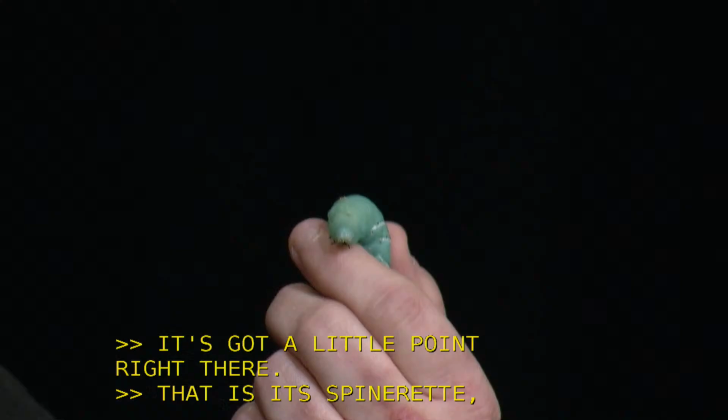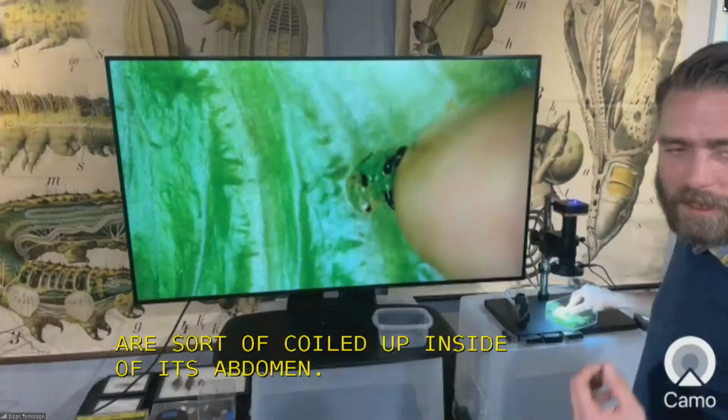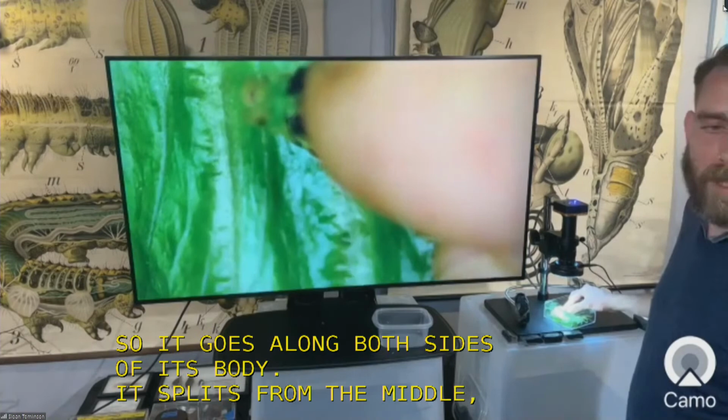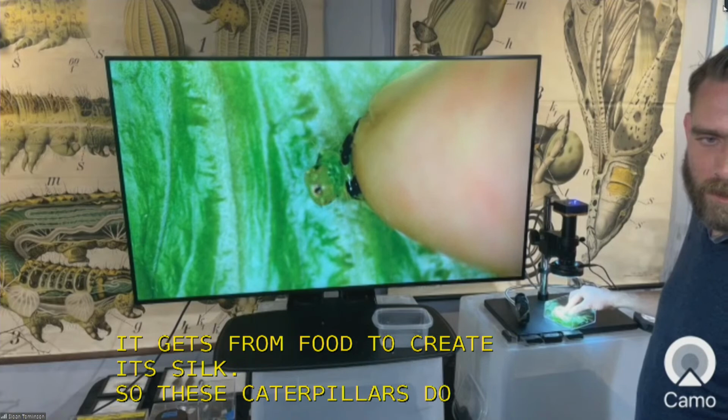It's a little centrally located thing right at the bottom of its head, and that's where it produces silk from. And the spider's silk glands are sort of coiled up inside of its abdomen. For caterpillars, the silk gland is actually a long dual thing. So it goes along both sides of its body. It splits from the middle and then goes all the way along its abdomen. And it uses the proteins that it gets from food to create its silk. So these caterpillars do also create a cocoon. It's a very loose cocoon, certainly not as fancy as the Cecropias, but there you go.